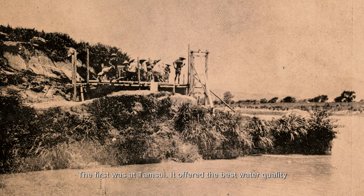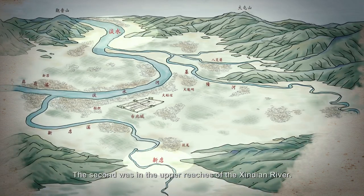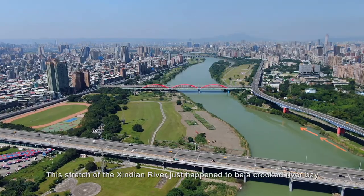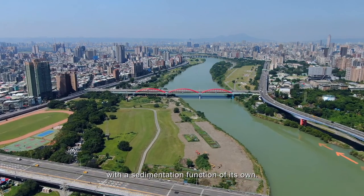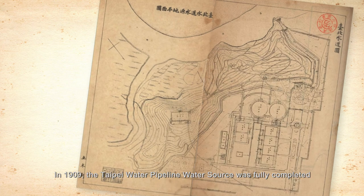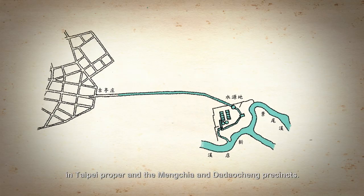In 1909, the Taipei Water Pipeline water source was fully completed and began to supply 20,000 tons to 120,000 people in Taipei proper and the Mengjia and Daotacheng precincts.